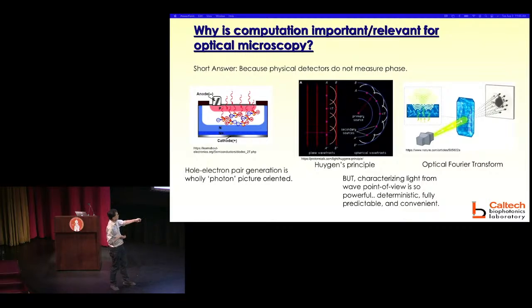So I'll point out, for example, that if you have a wave, you can apply Huygens principle, and figure out, given a wavefront, what it's going to do deterministically in the next time increment, or at whatever time increment you want. In fact, you can retrace its path back in time if you so wish. So that is deterministically given to you, as long as you have the wavefront. It's fully predictable because it's deterministic, and it's convenient. So you don't have to make measurements of that wavefront continuously over time. You just need one time point worth of information. So there are really big advantages to being able to work in the wave point of view.